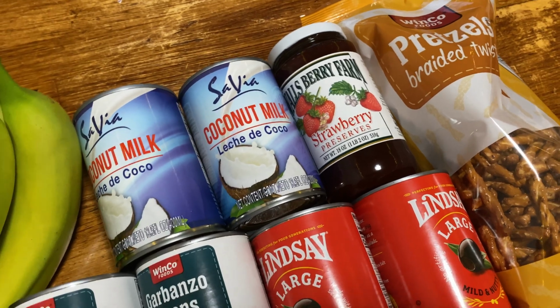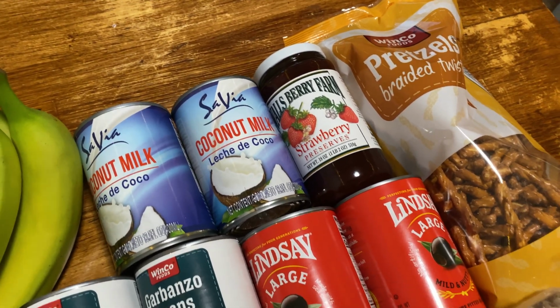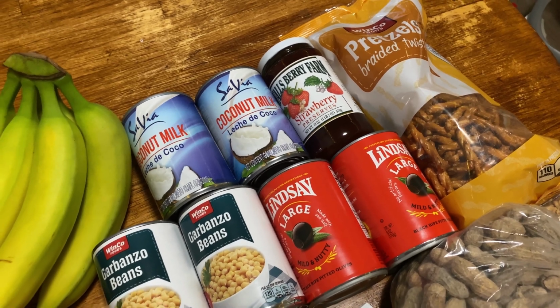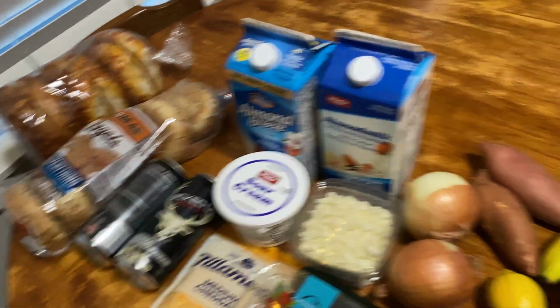And then I saw these strawberry preserves. They look really good, and I have a ton of those English muffins, so I figured that would be a really good breakfast for when I'm out of the bagels that we bought.